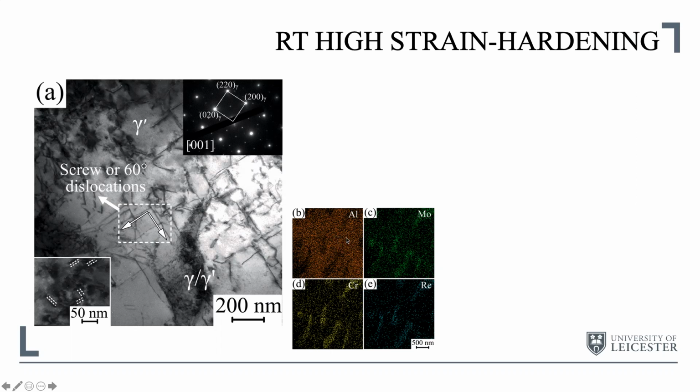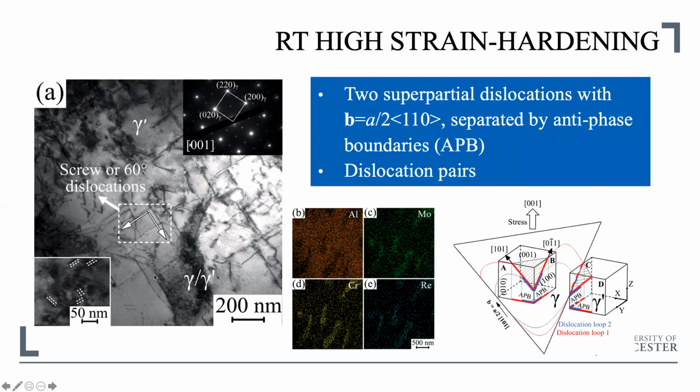The STEM and EDX analysis of the elemental partitioning confirms the brighter phases are the aluminum-rich gamma prime phase, while the rhenium, the chromium-rich, as well as the molybdenum partitioning to the gamma channels confirm they are the solid solution strengthening elements in these microstructures. The presence of the high density of tangled dislocations, as shown by the dislocation pairs here, is consistent with the high strain hardening at room temperature observed.